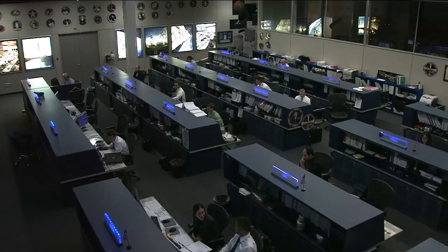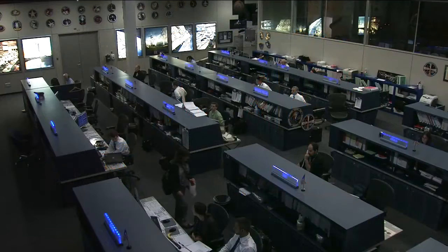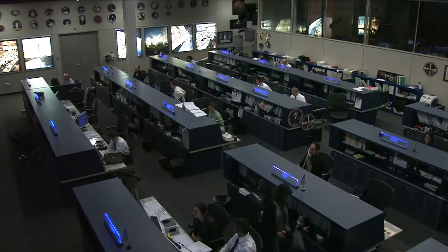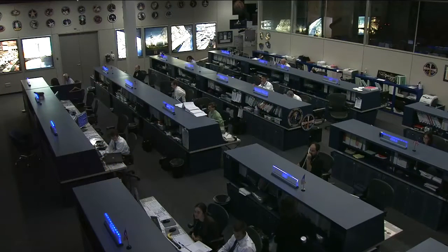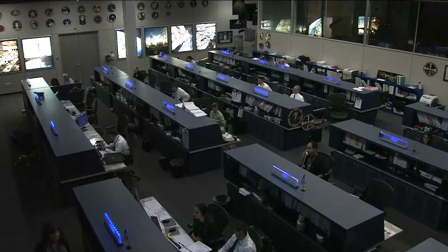Crew on board the space station, again, making their first full week after the departure of Ron Garan, Alexander Samokutyayev, and Andrey Borisenko last week, and they're looking forward to the arrival of the rest of the Expedition 29 crew a little bit later than had been planned. Dan Burbank, Anatoly Ivanishin, and Anton Shkaplerov are scheduled to launch from the Baikonur Cosmodrome in Kazakhstan on November 14th and dock with the space station on November the 16th.